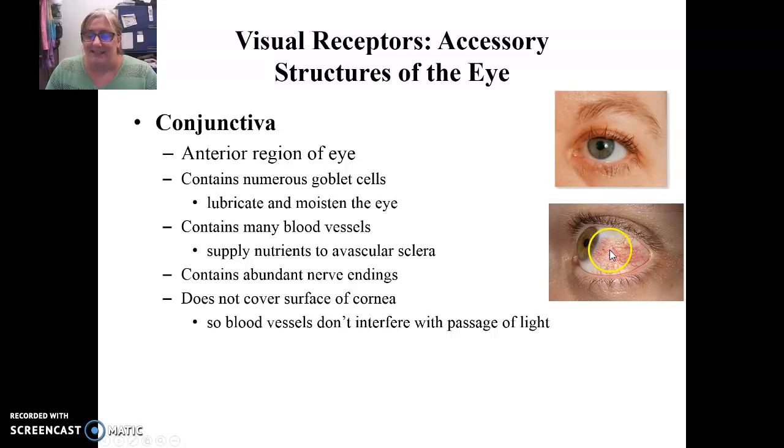The conjunctiva does not cover the cornea, which is the clear portion that surrounds the iris, the colored part of the eye, and the pupil right there. And the reason for this is because of these blood vessels. Light rays move in, they have to move through that cornea, and if there are blood vessels blocking, then the light rays can hit the blood vessels and not actually enter the eye.